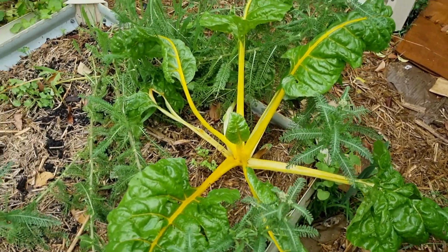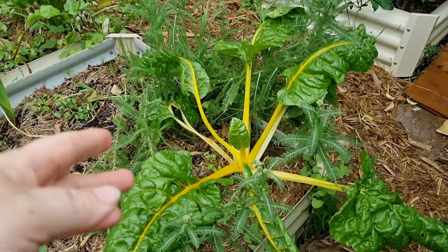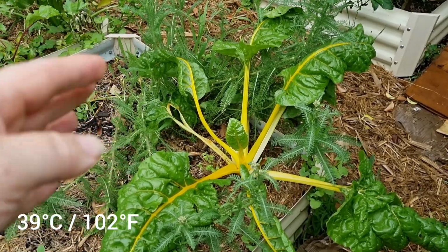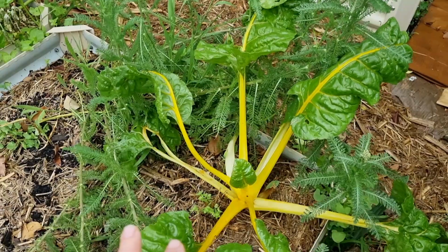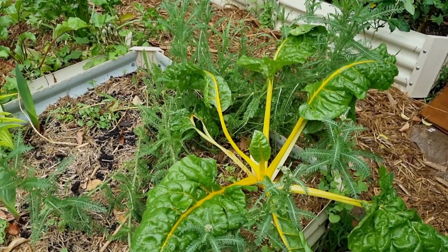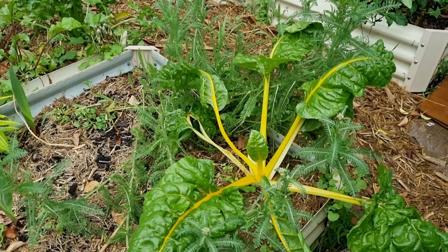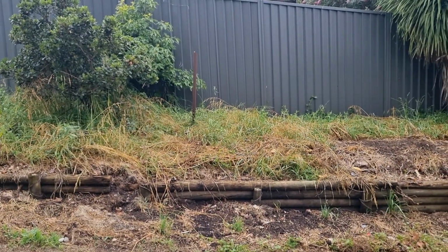Now this week we had a couple of super hot days, so I'm surprised it's looking all right. One was 39 degrees and the other one was in the high 30s, and for some reason this plant's doing all right. I guess it's only 2 days. Wait until we start getting a week of that kind of temps over 35 and this will just start to die off.